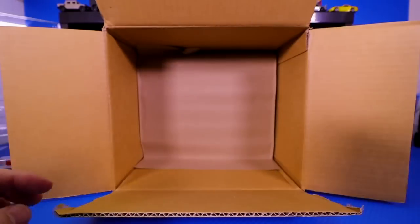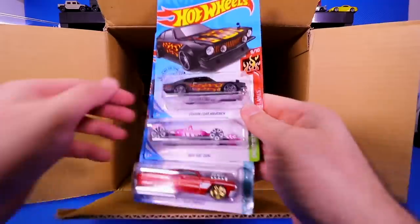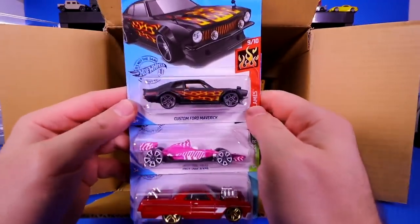All right, let's get down to the bottom of this case and let's see if we can get any of those cool castings. Custom Ford Maverick. Wow, that is neat.